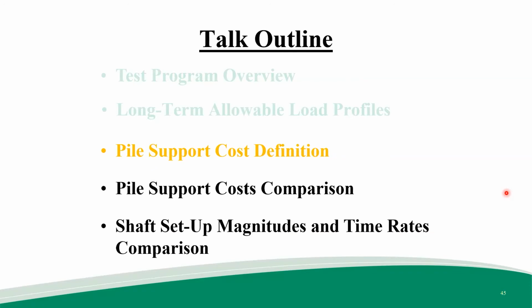So we've done that for all of the test piles, all the different types, sizes. So now how do we compare? Which is the best to use? What's the decision tool for us?